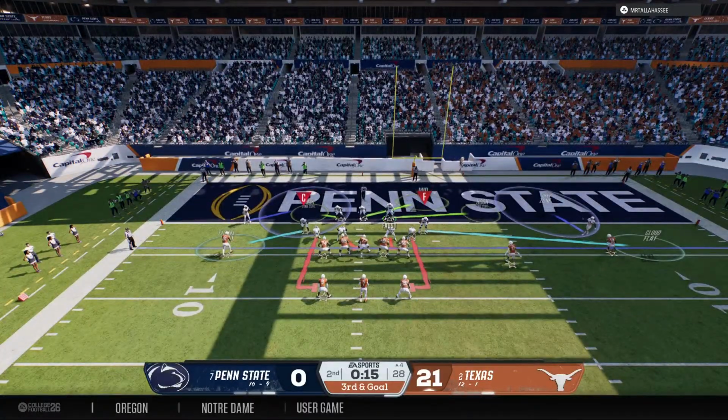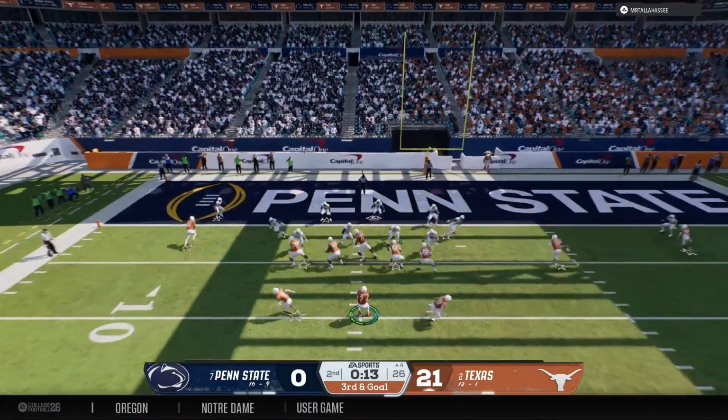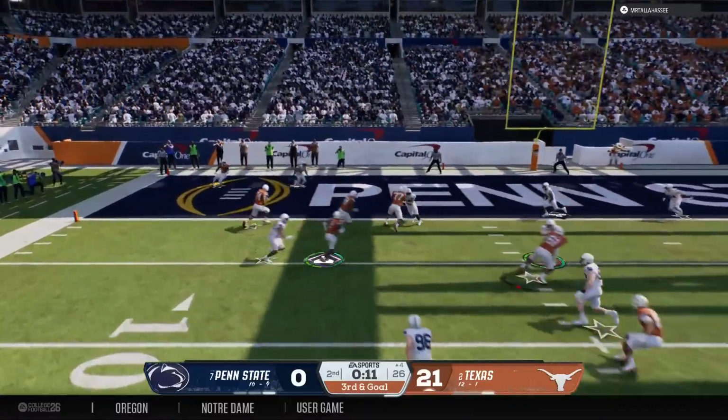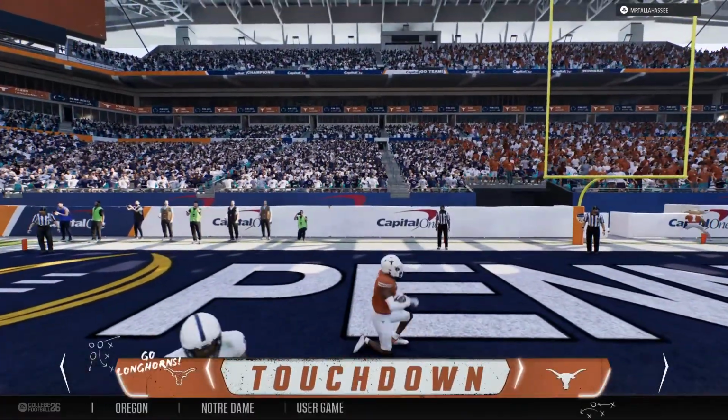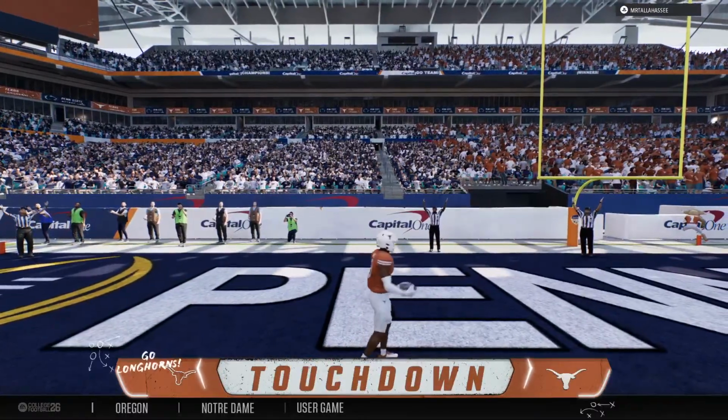And the defense hold up here on 3rd and goal. To throw, it's Singh. Grabbed by the receiver. Touchdown, Longhorns. Strong game by this quarterback.